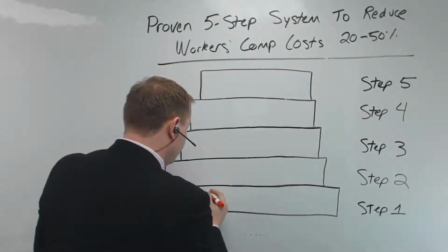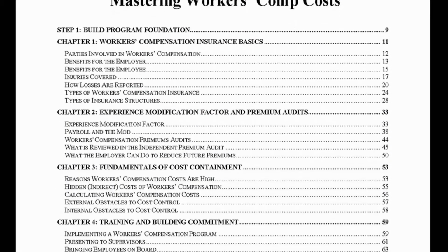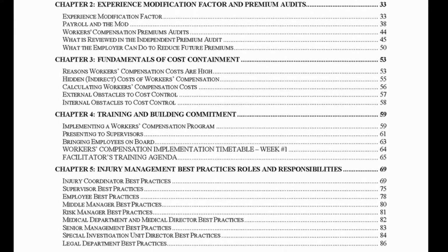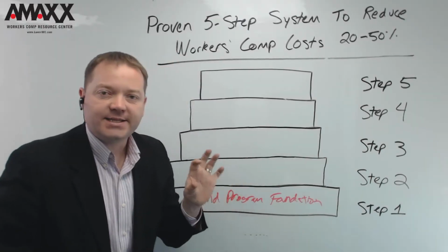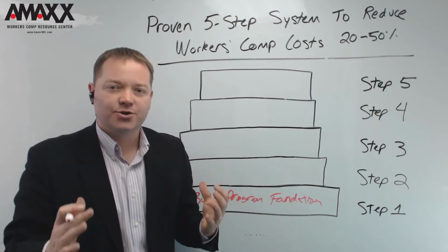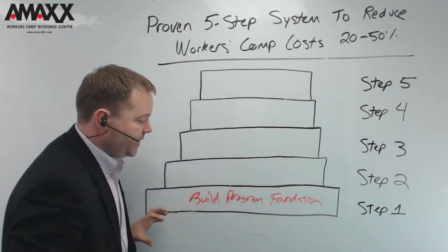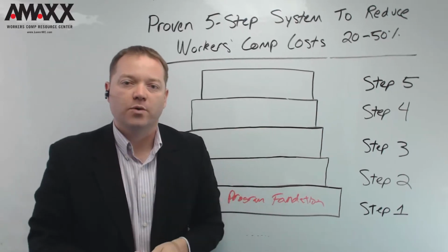The first step then is to build your program foundation. Now, if you've ever built a home or you've ever purchased a home, you know that the most important piece of that house is the foundation itself. If that foundation isn't done well, it can put into question the integrity of the entire structure. And the same is true in your work comp management program. You need to build a solid foundation on which to build the rest of your program.